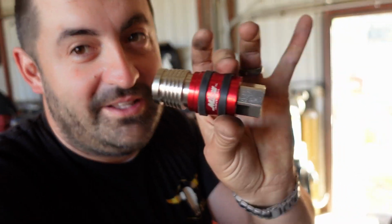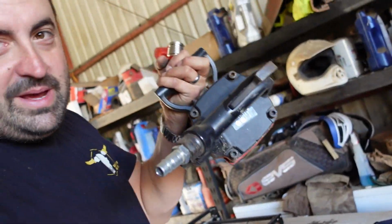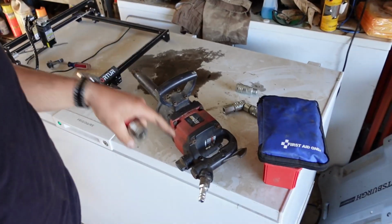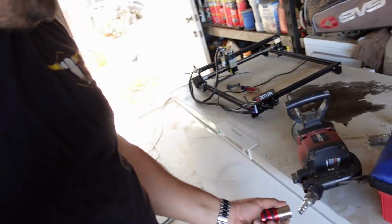I have been looking for this guy for a long time and I finally found it. This one's made by Milton. And what it's for, it's the quick disconnect for this big bad dog. Till now, I have had the hose just plumbed directly into here. So I finally found this and I get to use the hose like it was intended.